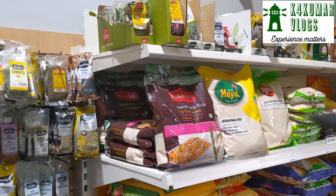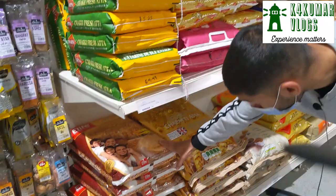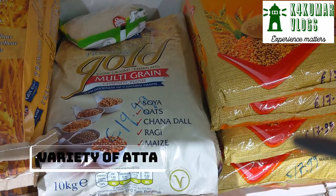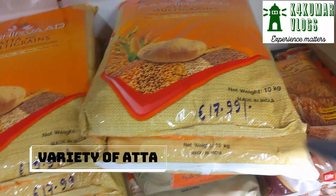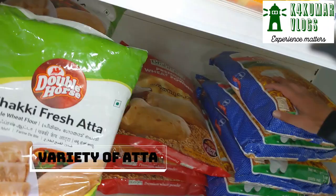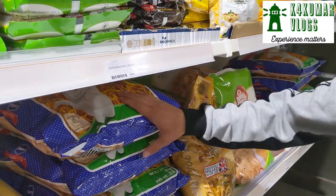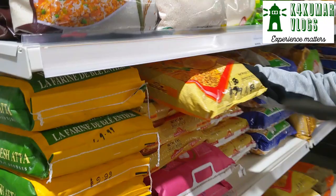So what do you have in this section? Here we've got a variety of atta from 10 kg to 5 kg, etc. Here we have Aashirvaad. Then this is multi-grain Aashirvaad. Multi-grain would be a bit more pricey than the regular atta. This is Aashirvaad 5 kg and this is Aashirvaad Select. And if you look up here, we have Pillsbury 5 kg. We have Pillsbury 10 kg, but we're just out of stock at the moment. We have Pillsbury 5 kg, Brahmins 5 kg, Double Horse, Pillsbury, Aashirvaad, then the 5 kg multi-grains. Up here we'll have rice.